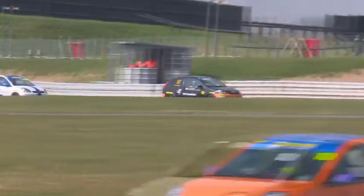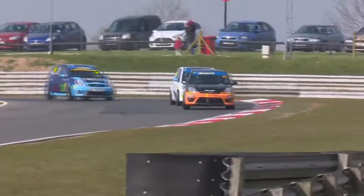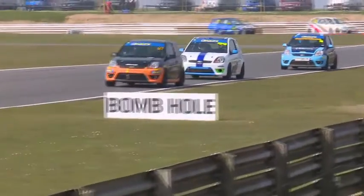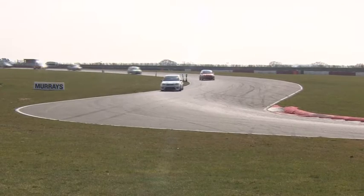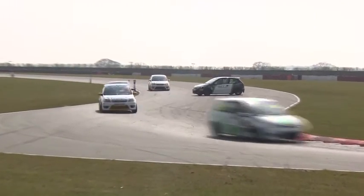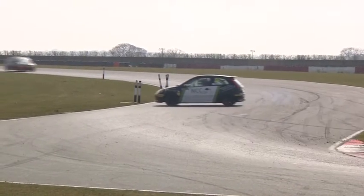But let's focus on our racing here. Now, here's an exciting name. 97 is Sam Oram-Jones, a very noted karter, who raced also in the BRSCC Formula Renault Championship and is now racing here in the Fiesta Championship. So I'm not sure if this is his front-wheel drive debut, but Nathan Edwards gets it all sideways, coming down into Murray's, keeps the engine running.